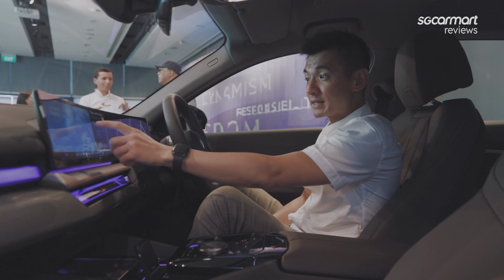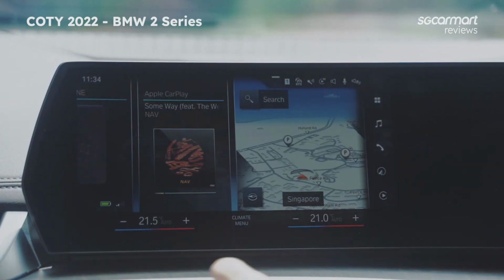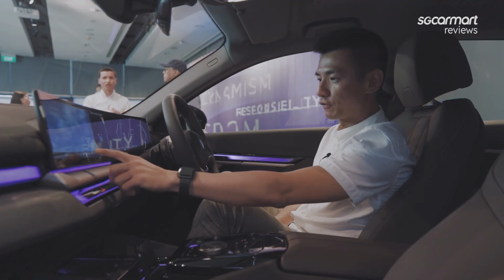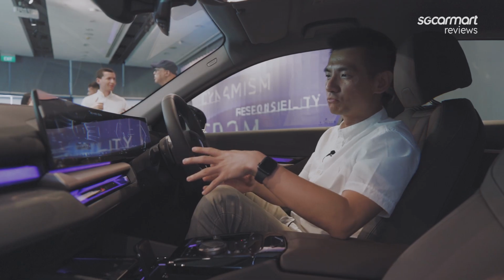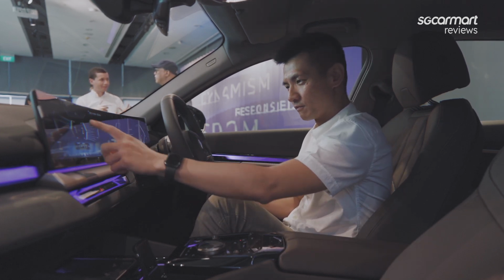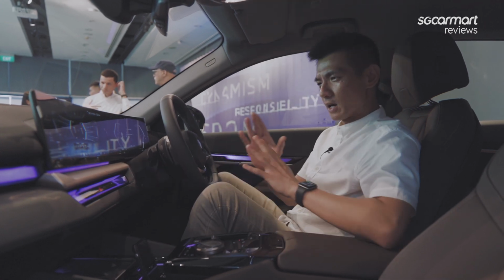So the interface is slightly different now. Instead of the horizontal scrolling interface, you now have a vertical scrolling interface, and some of the buttons are a little bit different. And I think of note, the climate control menu is different now, and it looks a bit more traditional in that sense, up and down for fan speed, temperature is still here. It's a little bit simpler, and I appreciate that.